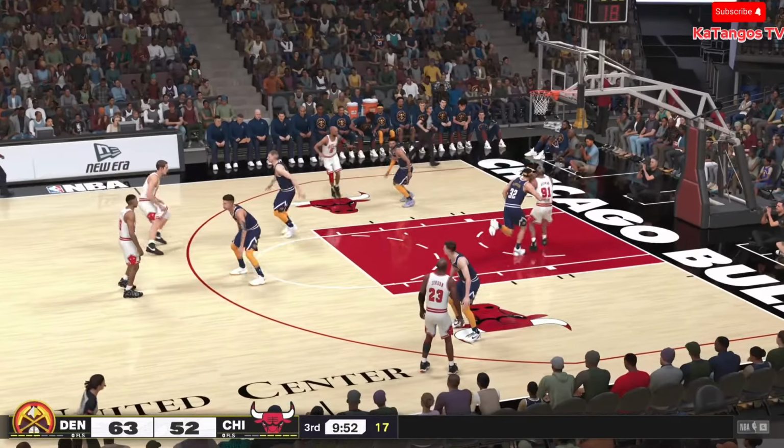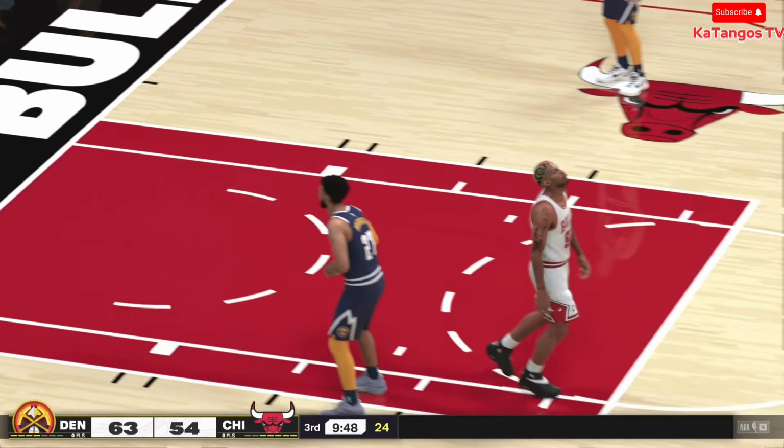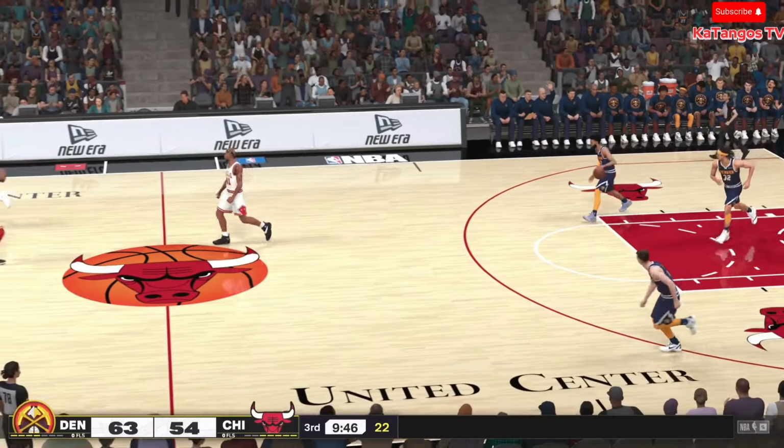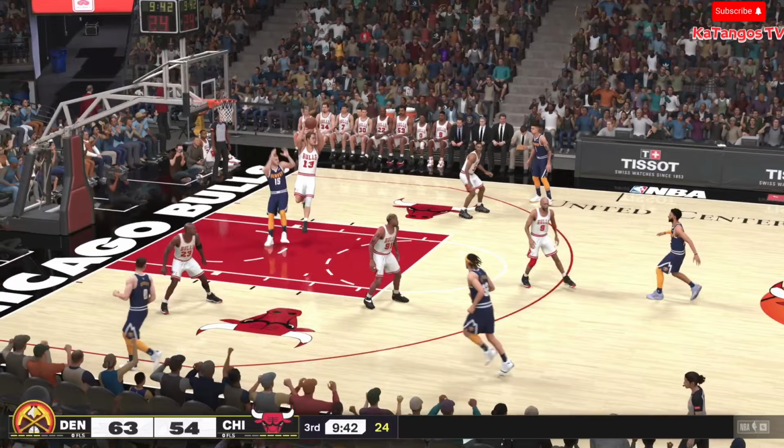To the middle. Here's Rodman. And Rodman with the slam. That gives him the double-double. 10 points and 10 rebounds. Strong move to the 10, trying to get his guys going.